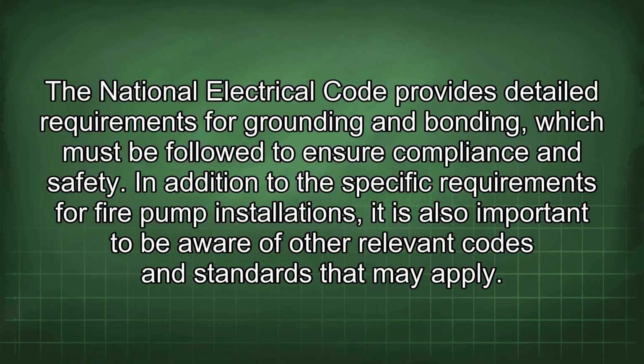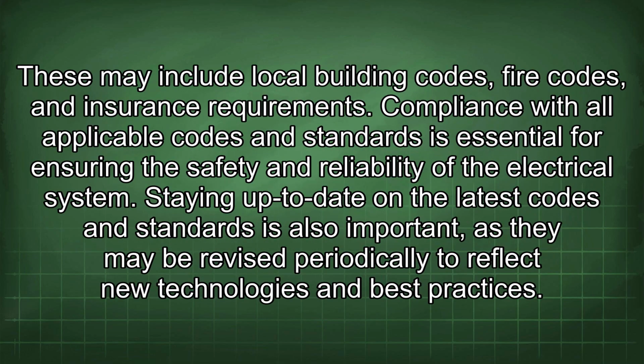In addition to the specific requirements for fire pump installations, it is also important to be aware of other relevant codes and standards that may apply. These may include local building codes, fire codes, and insurance requirements. Compliance with all applicable codes and standards is essential for ensuring the safety and reliability of the electrical system. Staying up to date on the latest codes and standards is also important, as they may be revised periodically to reflect new technologies and best practices.